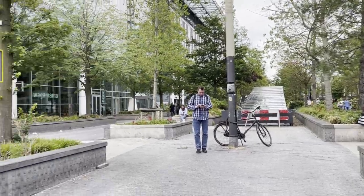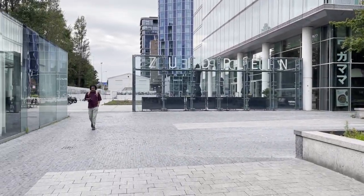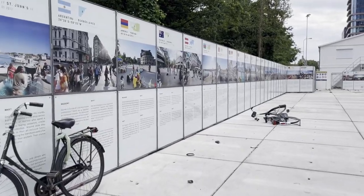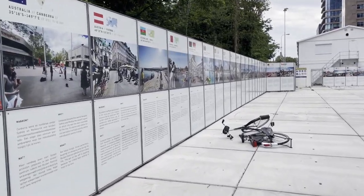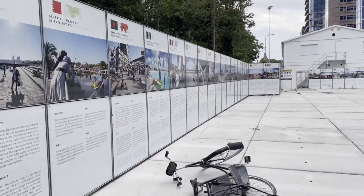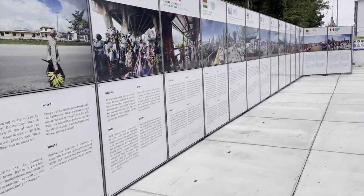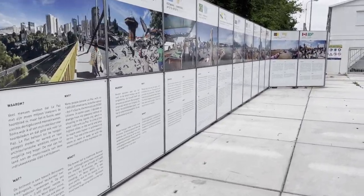If you exit towards the bus station and then immediately turn left, you'll find this really nice open-air exhibition that you can visit for free, about a man who's visited every single capital city and country in the world. Look at this. And he took a picture and explained the situation. If you quickly want to make a world tour, this is the place.